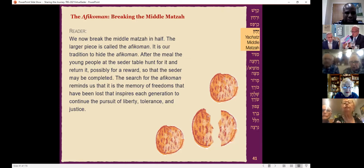The search for the afikoman reminds us that it's the memory of freedoms that have been lost that inspires each generation to continue the pursuit of liberty, tolerance, and justice.